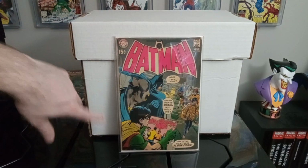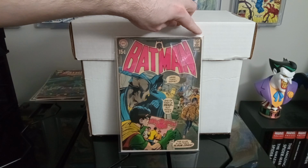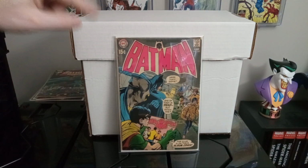This is in very, very good shape, minor spine wear, but the reason I got it for such a good price is there is a little tick chunk taken out of the corner right there, but the overall book displays way better than what I could get for the same price, so I love this issue.